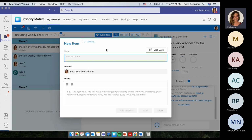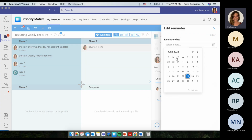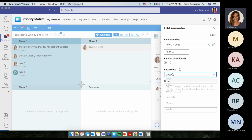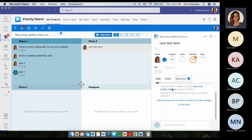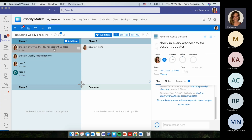Alternatively, here at Affluence, we like to use recurring reminders, which again, you can go in and manually say, okay, remind me tomorrow, and we need to have this remind weekly. So now we're going to get a little feedback here in the chat. It's going to say we have the reminder set. And again, the next Friday, it will remind me again. This is a little bit different because if I mark this as completed, it will disappear from my view. So reminders are for active items, and deadlines are for those that you want to actually check off and then bring back with a fresh start for the item.